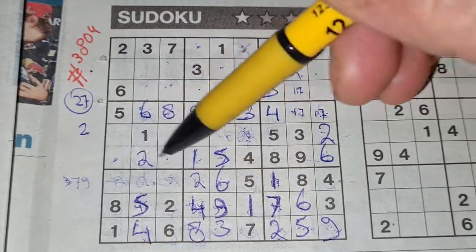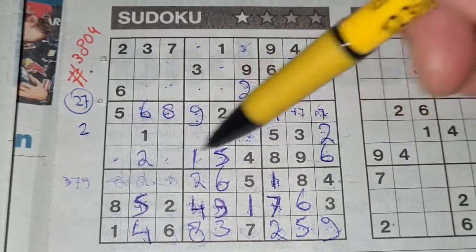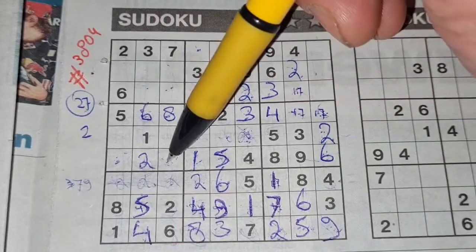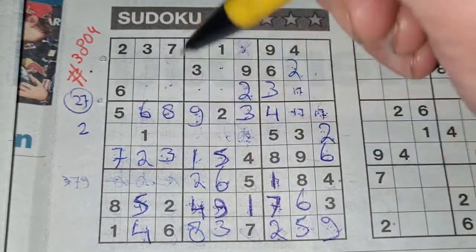6, 7, 8. Need to wait. These two numbers in this row for the numbers. So 1, 2, 3 is missing. 4, 5, 6, and a 7 is missing. 3 and a 7. We have a 7 there, no 7 there. 7 should be here, and a 3 goes there.